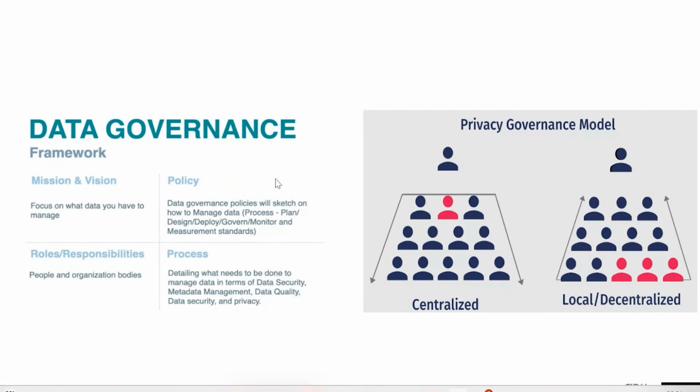the nature of the organization, how it works, right? So what kind of model is more suitable? For example, the centralized model is the one where the decision is taken by a central team or a single member. It could be a DPO, it could be a global DPO, anyone who takes the decision as a team or a single person, and the rest of the organization just cascades the instruction and fulfills it. This is called the centralized model.